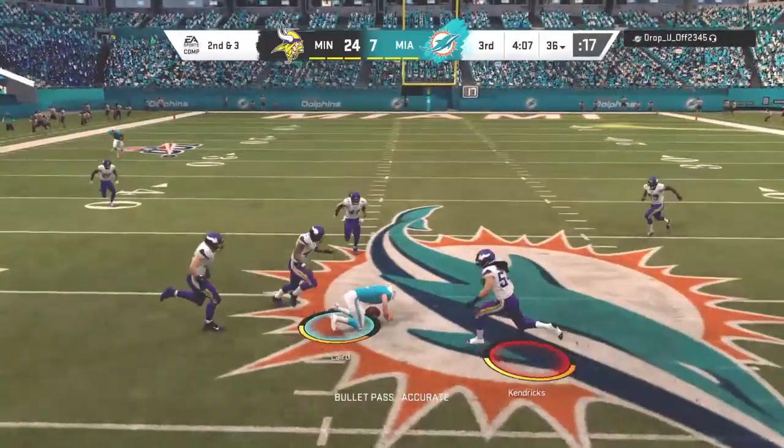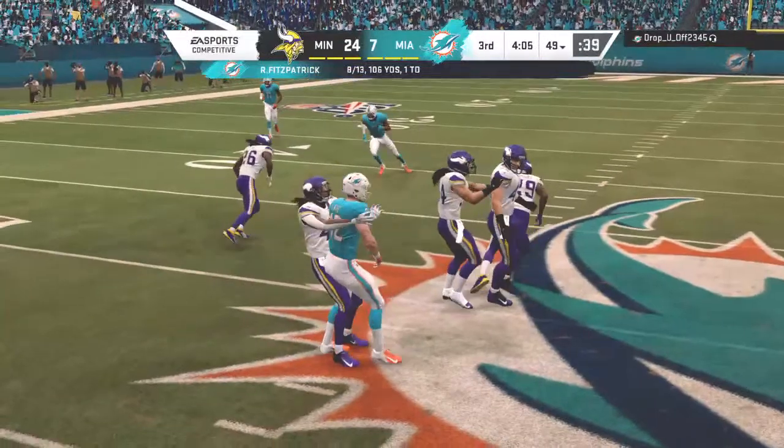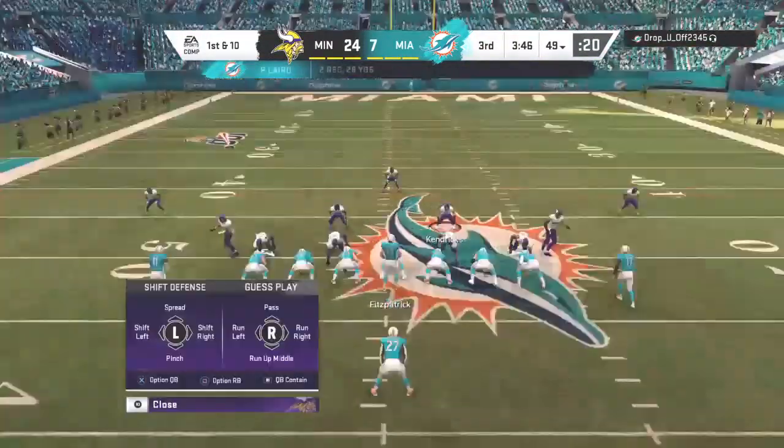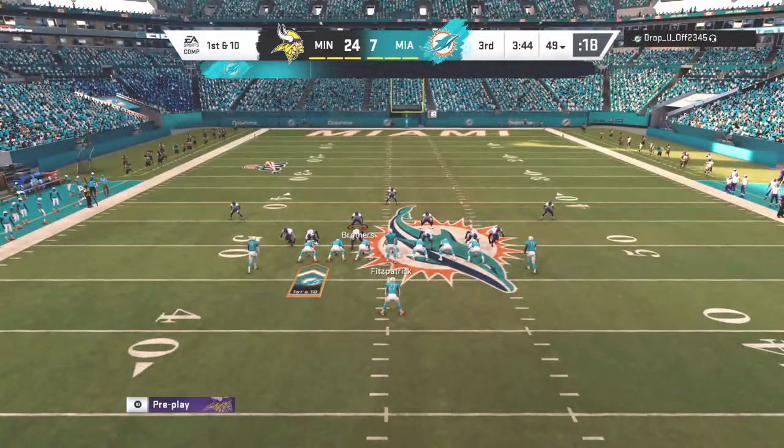And sometimes they throw in that big chunk play right away. Oh my God, dude. I literally held triangle to give them some momentum. See what they have up their sleeve. That one good for 13 and a Dolphin first down.